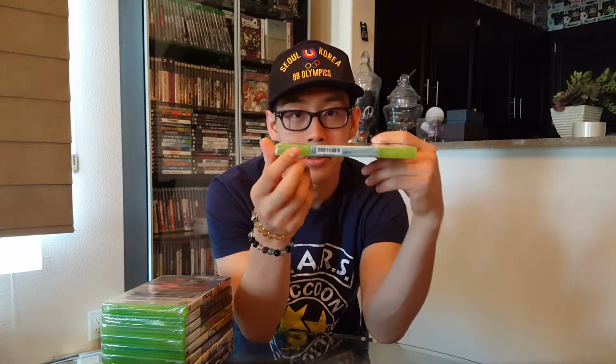Well, not much I can say about it. Like I said, it's a sealed copy. Still has the security label and everything on there.